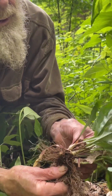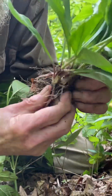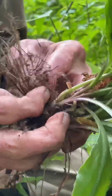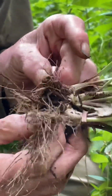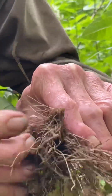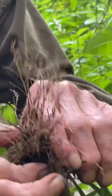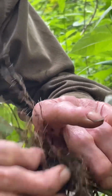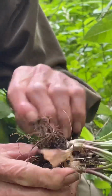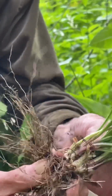So you can see this is probably a pretty old plant. I don't know, I'd guess 10 years at least. And that's not a very big root. I might take that back to the house and rinse it off so you could see a little better exactly what it looks like, but that whole thing is just right there. And then, of course, it's not going to weigh very much right now, and as it dries, it's going to lose a considerable percentage of its weight.